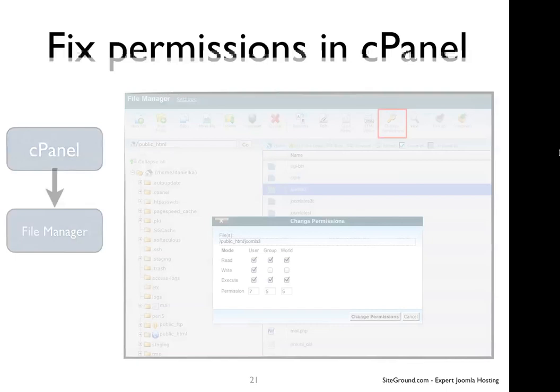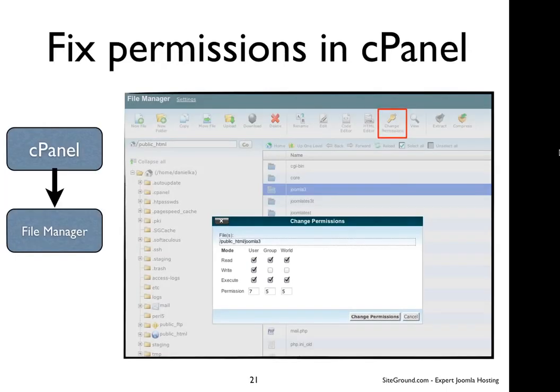If you have a problem with permissions, always set 755 for folders and 644 for your files. Now it's time to mention that if your host is properly configured, you would most probably never have to do it, because when a new Joomla is installed, the files and folders should be automatically set to use these permissions.